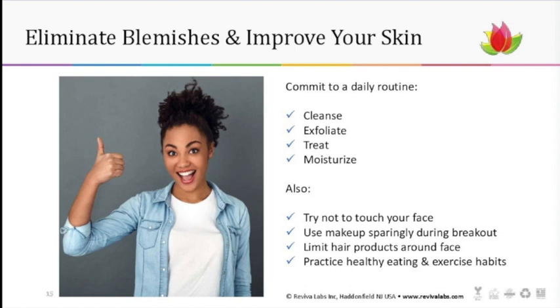So there you have it. To eliminate blemishes and improve your skin, you must commit to a daily routine that includes cleansing, exfoliating, treating, and by that I mean treating with antioxidants, maybe with a special serum like the two that we saw today, and moisturizing.